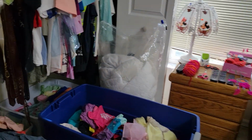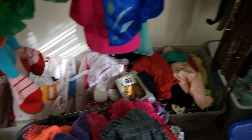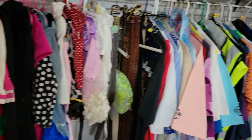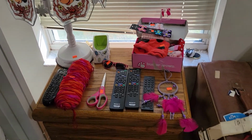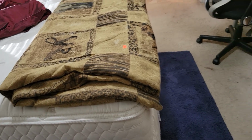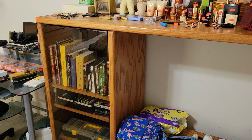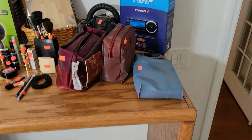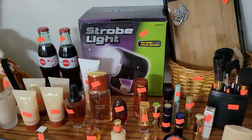Okay, baby clothes. How many of you need children's clothes? 1, 2, 3, 4, 5 totes of children's clothes. Mickey Mouse touch lamp, kind of nifty. Hats, queen size bed, little entertainment center, some books, makeups, little strobe light. How about that?